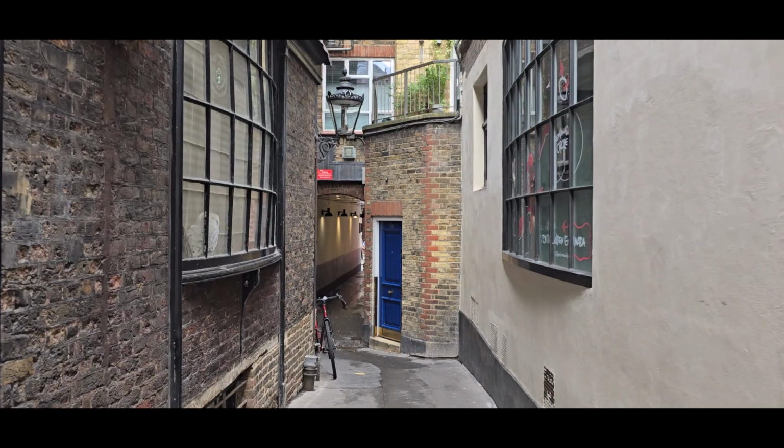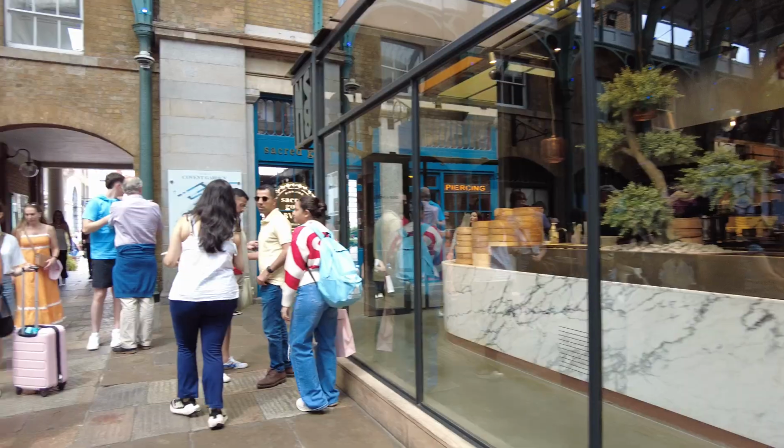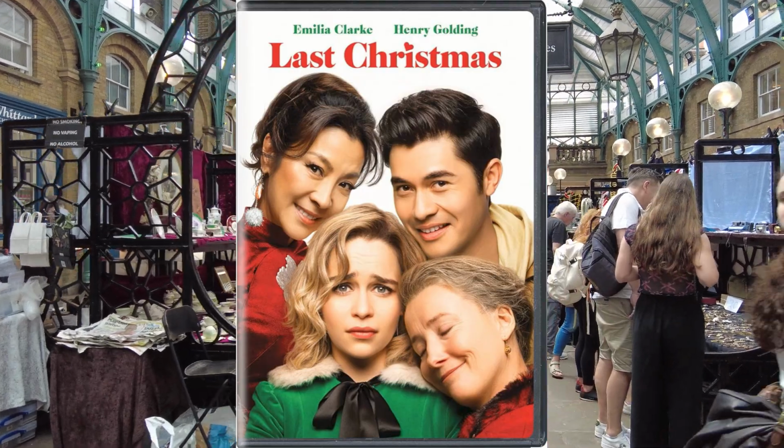Goodwin's Court features in the 2018 version of Mary Poppins, and the romantic 2019 movie Last Christmas was also shot here, the crew creating a whole new shop in the market building.